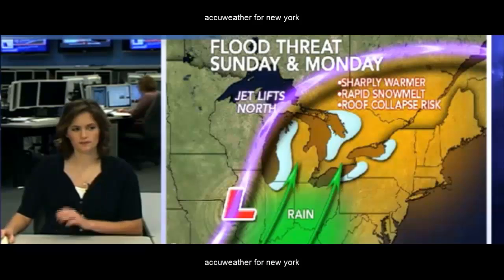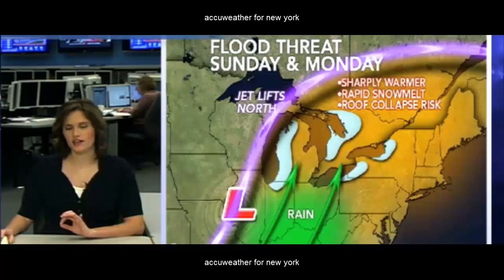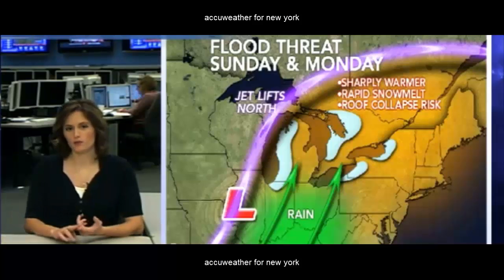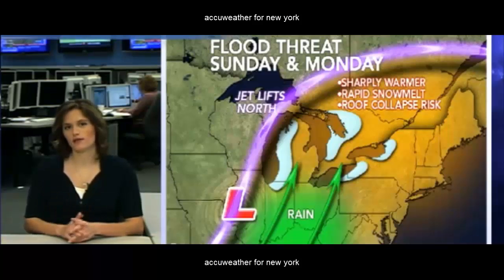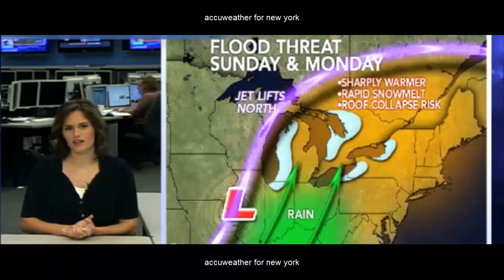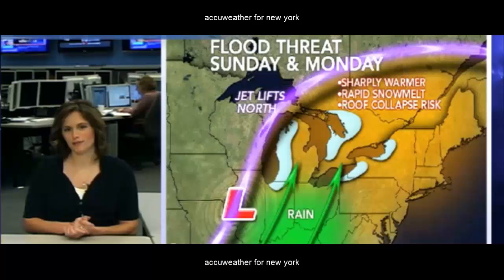Warming will continue. But of course, that leads the threat for flooding, especially in areas that have seen so much snow over the last week or so, about 7 feet in some places around the Buffalo area. With a rapid warm-up and with rain on the way coming up out of the south, that's going to lead to a serious threat for flooding. So keep the drains clear and be sure to shovel off your roofs, as the snow going to act like a sponge and soak up all of the water, making it a lot heavier, and therein lies the danger for that. But you head away from where the snow is. It's going to be feeling pretty pleasant here for a couple of days. A lot of places reaching for the 70s.